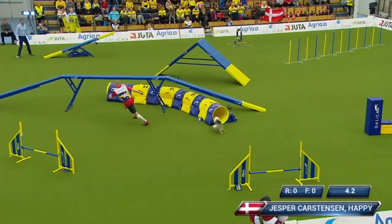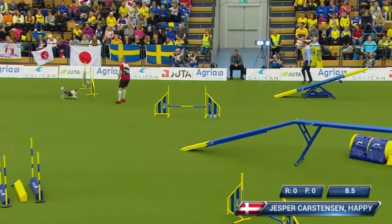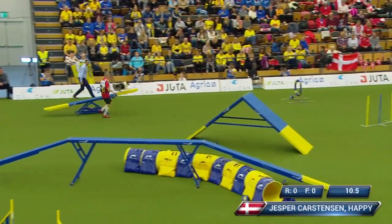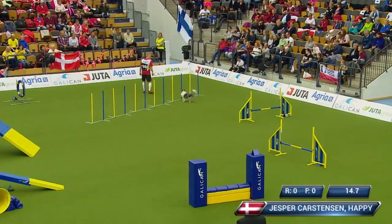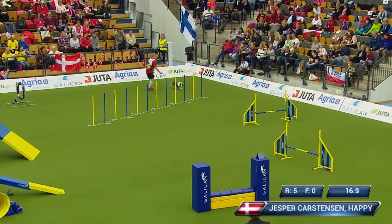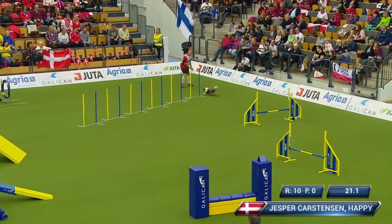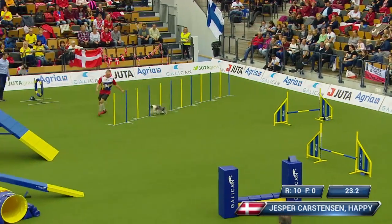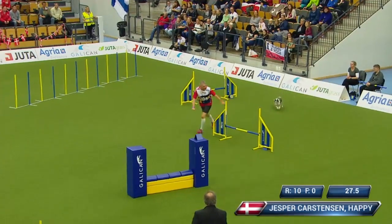Bit of a wide turn there. No problem getting to 5. And this seesaw is very cleverly placed, because if you stay with the dog at the seesaw to make sure the dog stays there until it hits the ground, then you're probably late for the weave entry. This is true. Happy got 2 refusals at the weave entry.